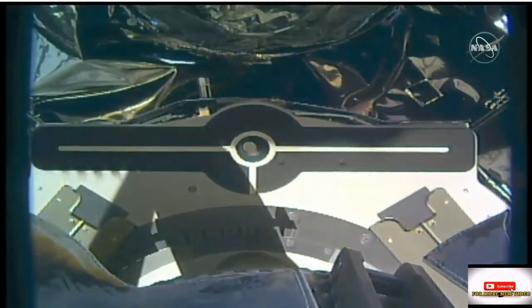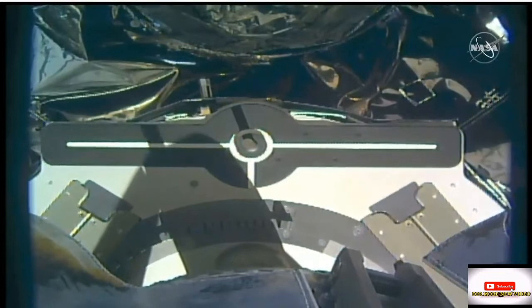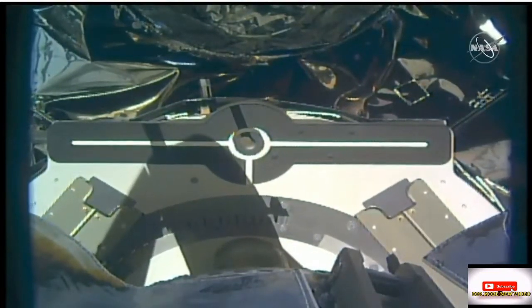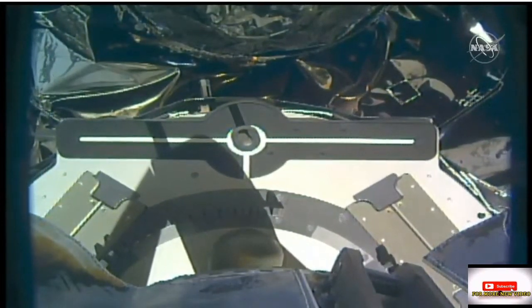And at 9:11 Central Time, as Cygnus was flying over the eastern Pacific Ocean off the coast of Ecuador, we have release of the Cygnus spacecraft. The view you see here is of the latching end effector as the end effector and arm begin to back away from each other.